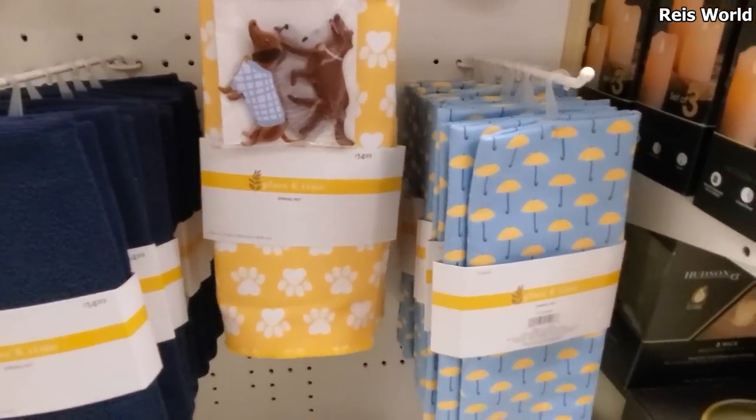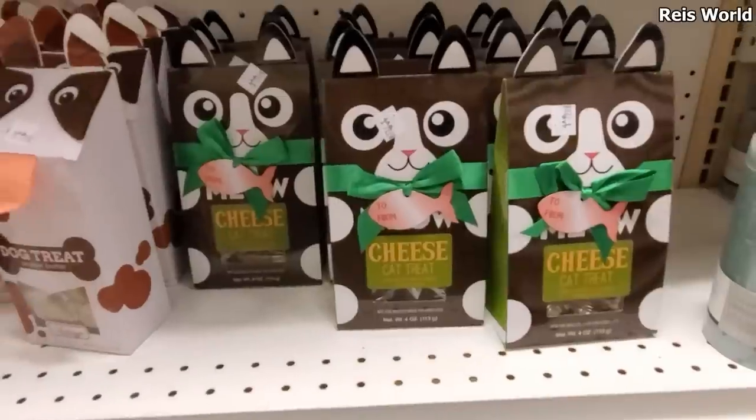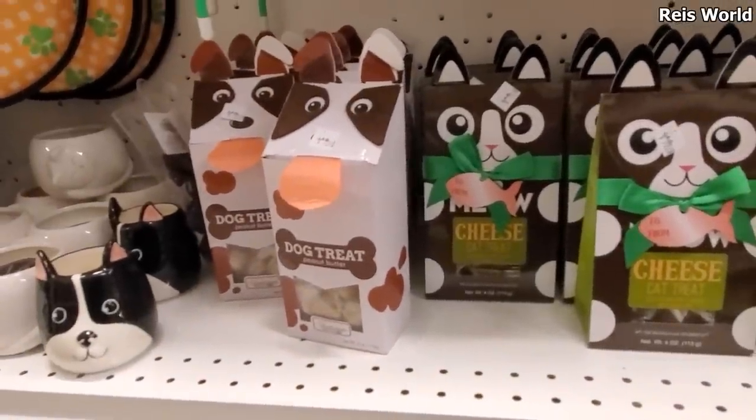Maybe to put their food on. And down here, cheese, cat treat. That's going to be new. And that dog treat box.